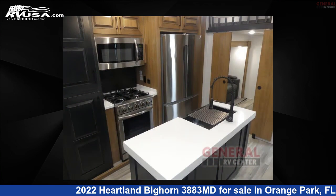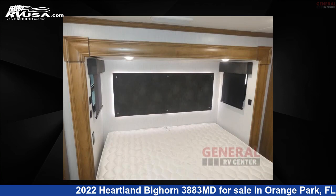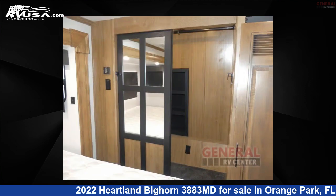This used Heartland is 43 feet 0 inches in length and features sleeps 7, slide-out, and 65 gallons fresh water capacity. The floor plan layout of this fifth wheel features front bedroom, kitchen island, loft, rear living area.